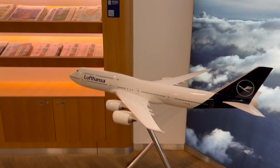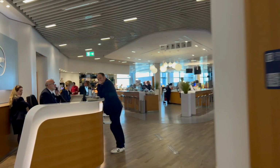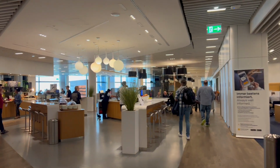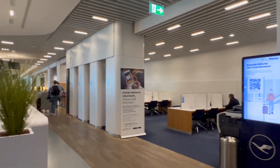So after waiting in line to get into the lounge, we were greeted by this wonderful Lufthansa 747-8 model, as well as a very nice, spacious, huge lounge. Definitely the nicest Lufthansa Senator lounge that I've used, and much nicer than the lounge that I used in my previous video from when we flew from Los Angeles to Rome via Frankfurt.